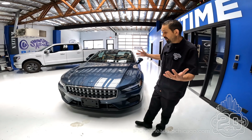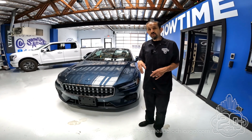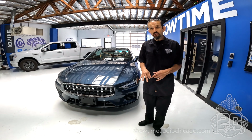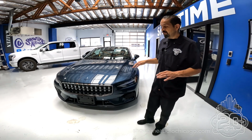This car is just amazing. If you don't know anything about it, it's pretty wild. It is a high-performance 4-cylinder supercharged engine with 3 electric motors, producing over 600 horse and over 700 foot-pounds of torque. So it is just nuts.